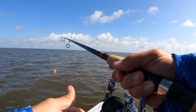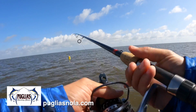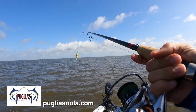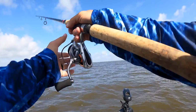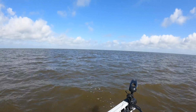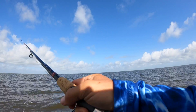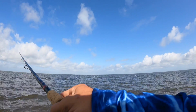Now, what's pushing those shrimp to the surface? Is it speckled trout or is it gafftops? I'd say it's 50-50, but we're gonna check it out and see. Oh, takedown, but I missed him. I missed him, so that's a good sign that it was a trout, right? You don't miss catfish.